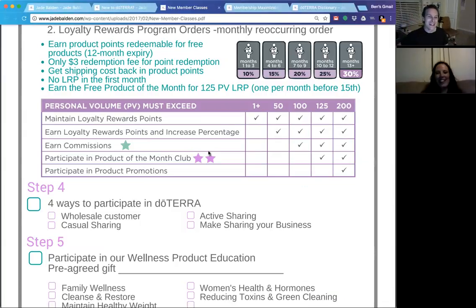But just be wary to not give people too much information, because you can actually scare them away, and stick to the basics until they can parrot them back to you. And the only way that you can understand the basics is when you see them applying it. When you see that, oh yeah, they're doing their LRP orders.